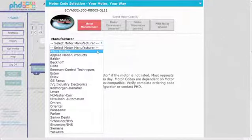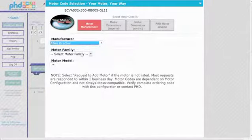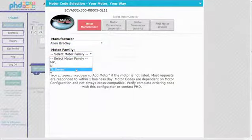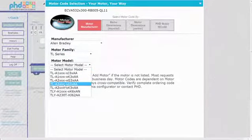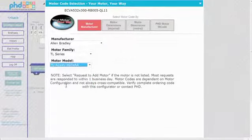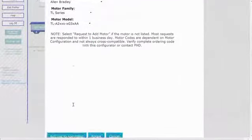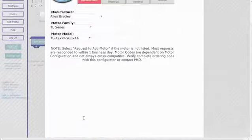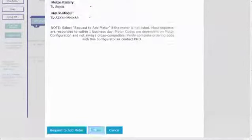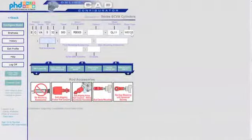But the list of manufacturers continues to grow. We'll look at, pretty common Allen Bradley, maybe a TL series. And then let's say you got to this point and you don't see your specific motor. I'm going to go ahead and choose this one for now, but if you scroll down, you get the ability to request to add motor. This sends an email to PhD, and you tell them what motor and shaft size you need and all that. I'm going to go ahead and say accept. You can notice the motor code now is a W0133.